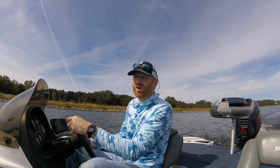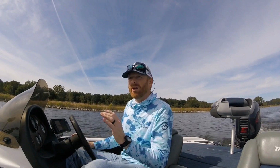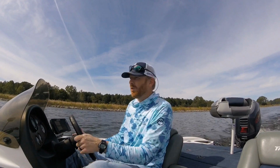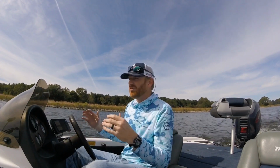Going to do right now is focus on a little bit deeper water. Where I'm headed is a lot of flooded timber, about 13 feet deep, and last time I was out here it was holding a lot of bait fish, and I could see a lot of bigger groups of fish swimming around them and underneath them, which is typically what bass do. They'll get up under a school of bait fish, or they'll wait on them to ambush them around timber. And it was just a good scenario.